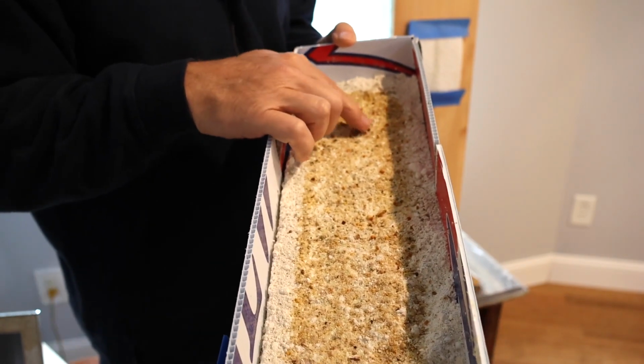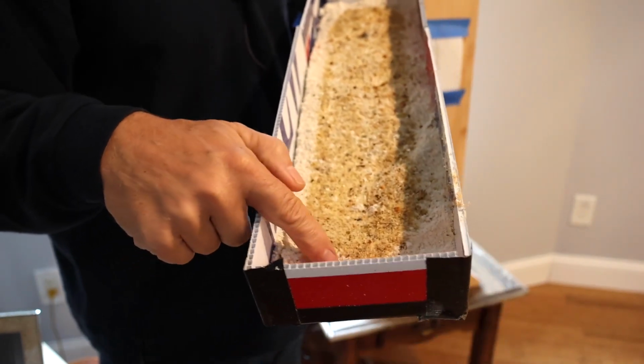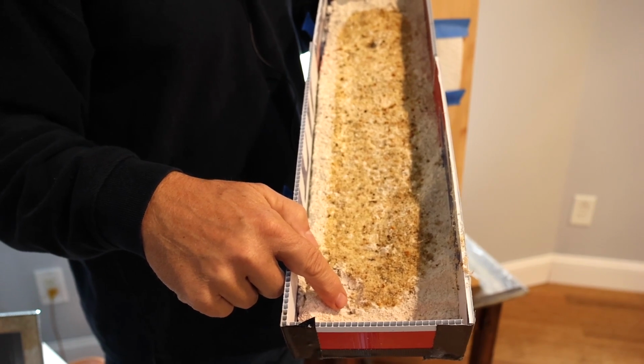There's even a dead bee. I don't know how he got in here. He couldn't have got through the screen. He must have come through a different area. Right here, if the camera shows, I don't know if it will, there's a dead hive beetle. Only one so far.